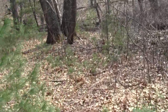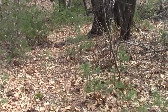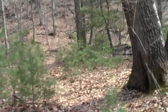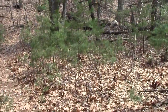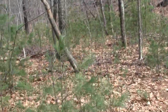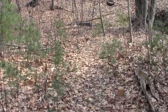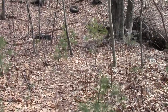Up, and there's another charming boardwalk thing. Some big oaks, white oaks probably. And the boardwalk, a little bridge-ish.